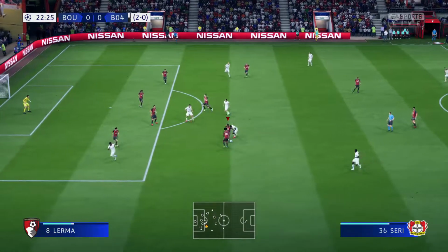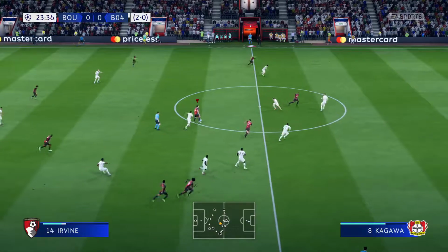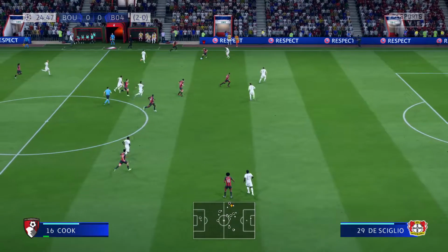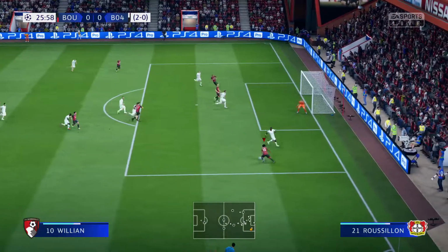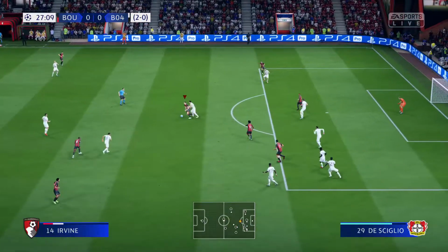Sebi. Now the attack promising as it was, scuppered there. Diego Costa. And here now is Lewis Cook. Here's Mbappe. Costa showing vision here. William. And cleared away. Well, let's see, does he mean business?